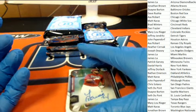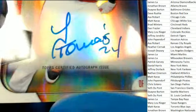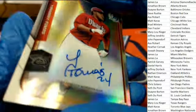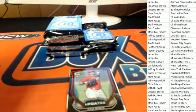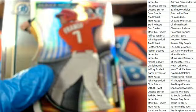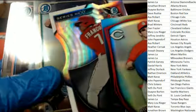Another really nice auto comes out. This one's for Arizona. It's James L.A. Number inscribed. That is an 82 of 499. That's auto number two for James L.A. Like these a lot. That is a Series Next. Very nice indeed.